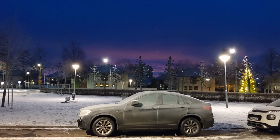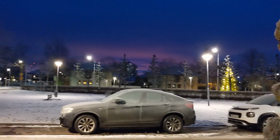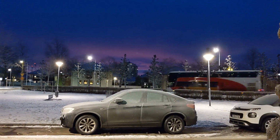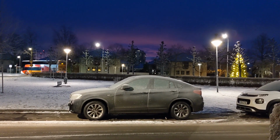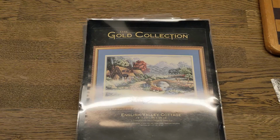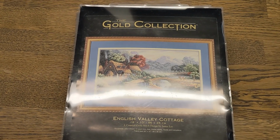Good morning. I just wanted to share this sunrise with you before I go in for my doctor's appointment. Isn't it gorgeous? There's a bus coming to ruin it. And it is 7:35 probably a.m. and yeah, it's freezing cold. It's actually a lot warmer today than it was yesterday, as it was minus, I think, 10 yesterday, and today it's only -1.